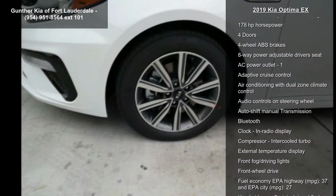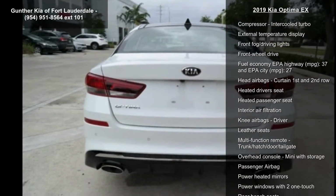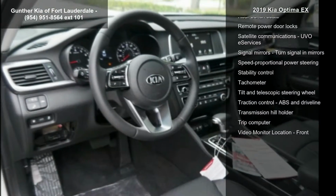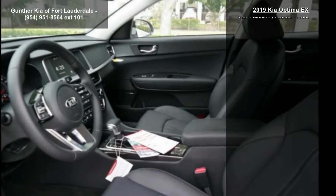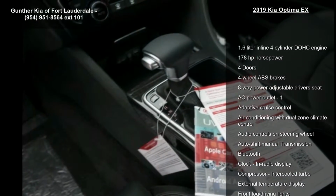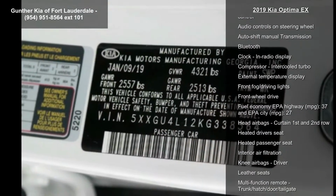This vehicle's top features include a 1.6-liter inline four-cylinder DOHC engine, 178 horsepower, 4 doors, 4-wheel ABS brakes, 8-way power adjustable driver's seat, AC power outlet, adaptive cruise control, air conditioning with dual-zone climate control, and audio controls on the steering wheel. If you are looking for a new car, this might be the one.